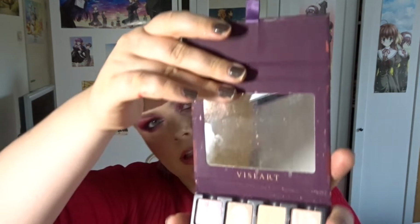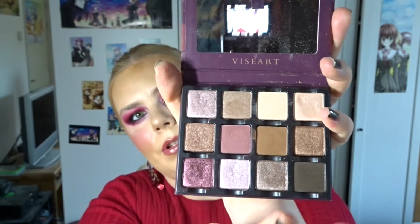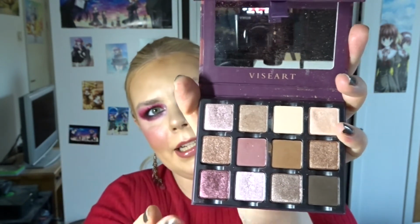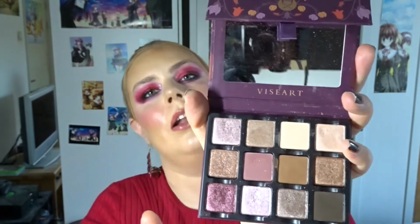So we're moving into my top 3. And at number 3 I have my new Viseart palette, the Étendue Cashmere. I also did a review on this one not too long ago. And I have used it I think about 4 times. I really like the combination of those neutrals with the rosy tones. And I was lacking these colors in my collection, so that's what I mainly bought it for, but I was interested in all of them.